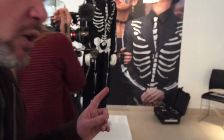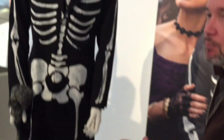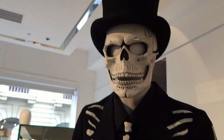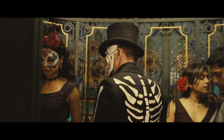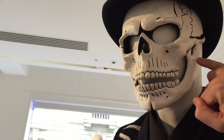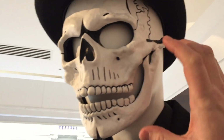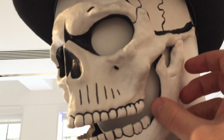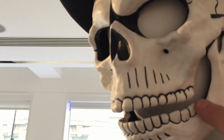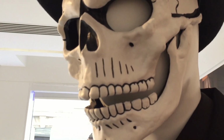Round this way, and have a quick look. Here we have the pre-title sequence, Day of the Dead costume that Daniel Craig wears. Now we're going to have a chat later on, but if you look up here, I can't see a hinge on there. There was a lot of talk about whether there was a hinge, whether it was flexible. If you look here, you can't see it. Oh, it does move slightly. Things on elastic there, yeah? So it could be two pieces just with a bit of elastic to secure that.